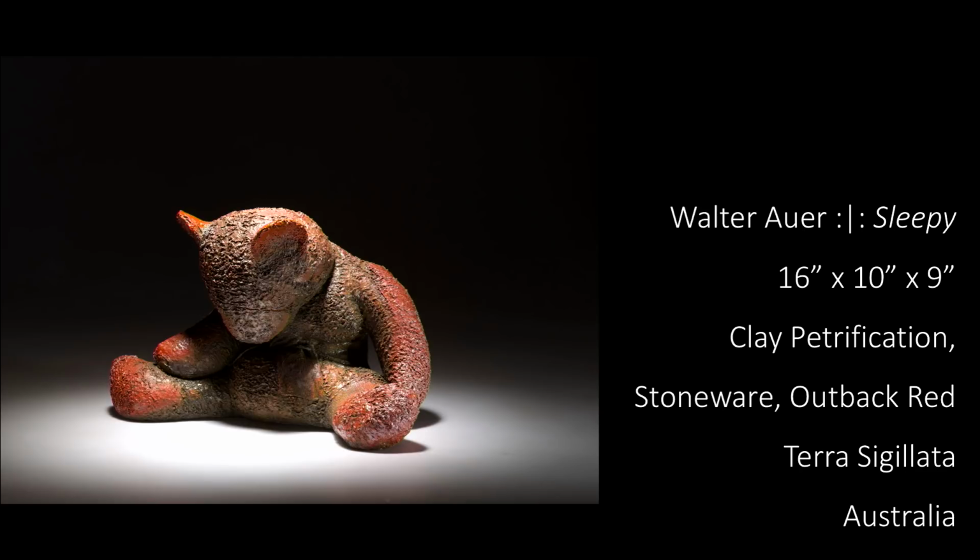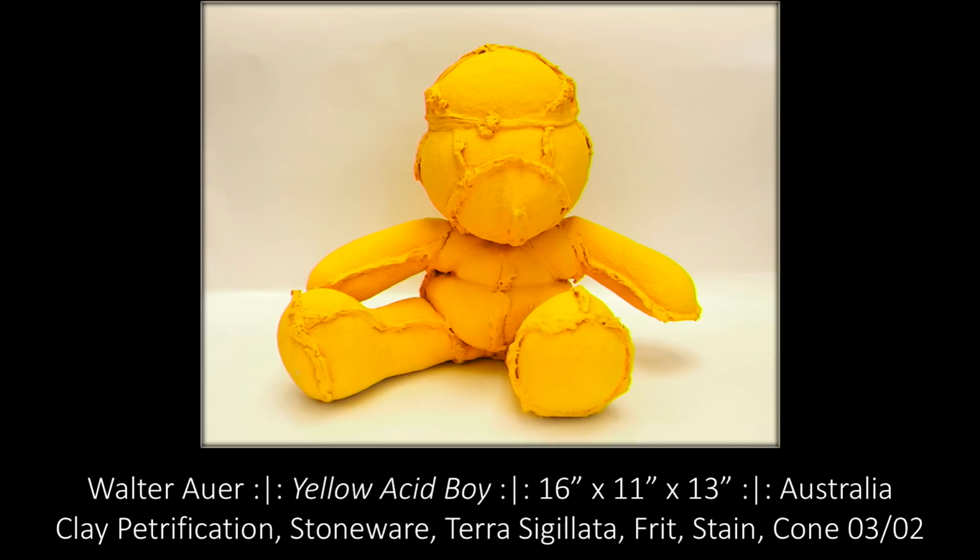Using a process that mimics slip dipping, but with Terra Sigillata, Italian-born Australian artist Walter Auer creates work that he calls clay petrification. In this process, Walter uses the shell of a teddy bear form, filling it with stoneware clay, then dipping it in Terra Sigillata before firing it. Utilizing this process, he has collaborated with Aboriginal people of Australia to create clay petrified teddy bears and books that are decorated by the Quarry elders.